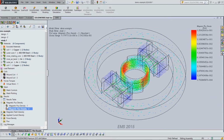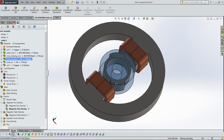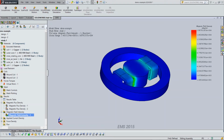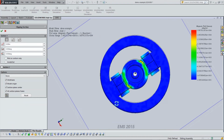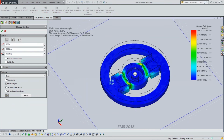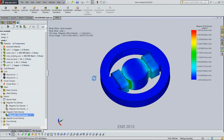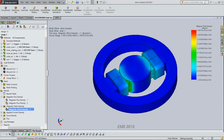And one can also next take a look at the magnetic field intensity. For this, I'm going to go ahead and turn on my air region that was inside. And now I can take a look at my magnetic field intensity in my air. This is my magnetic field intensity. So a whole host of post-processing features are available.